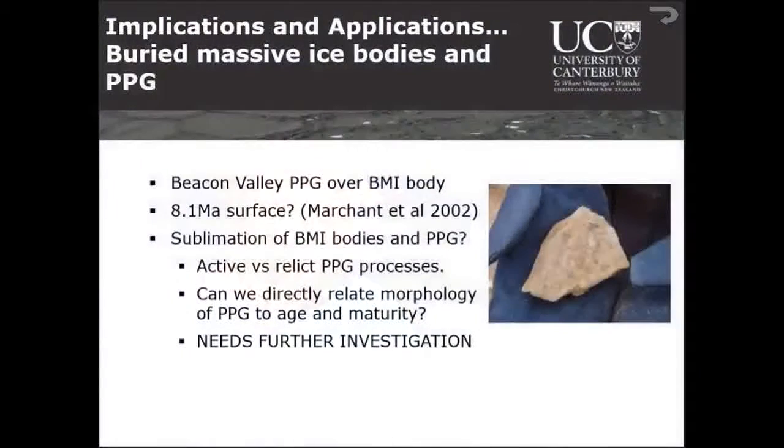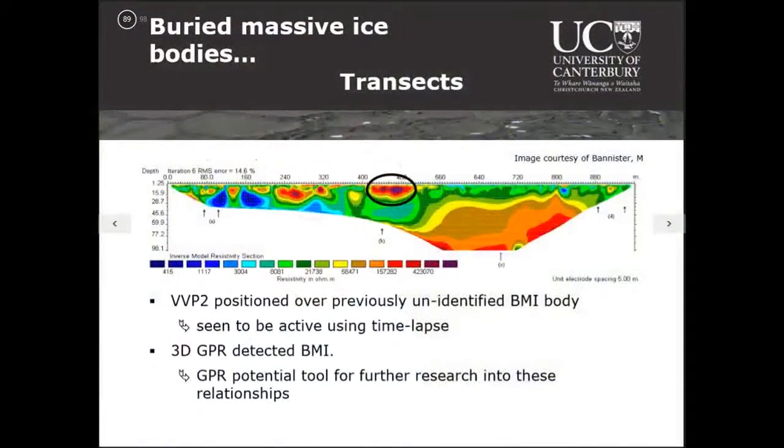The active versus the relict processes, things that are recording past activities. Can we directly relate the morphology to the age of maturity? Maybe. Basically, the cracks are forming by sublimation, although we did see some melt during the summer season. But in particular, that one that I talked about, that strong reflector, was right over top of this thing. And this is a very, very resistive body, which is indicative of unperturbed massive ice. So that's buried massive ice.